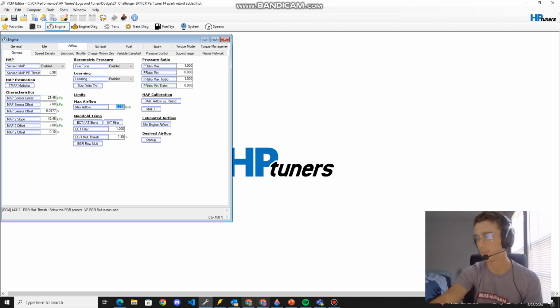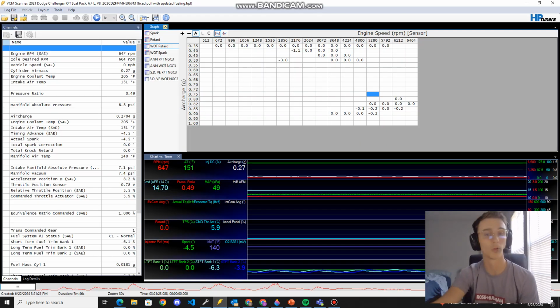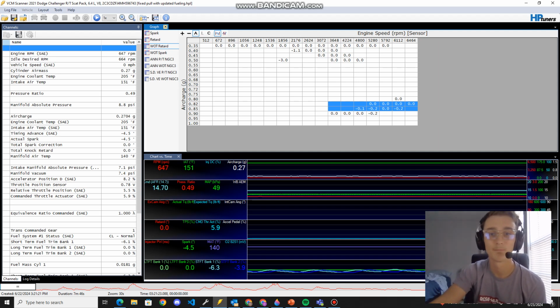Let me see if I got the log pulled up. This was the most recent log after we changed everything. As you can see here, this is wide open throttle retard. Nothing spark knocking now. So we got it fixed, and I'm excited to take it to the track again, so we can see the full potential of this car. It's going to be exciting, and I'll be able to share with you guys what we see.